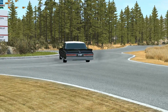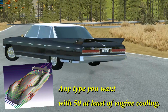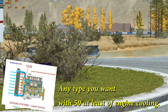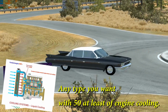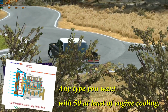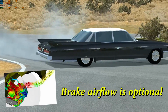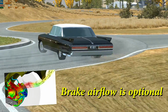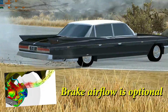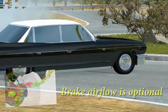The next bit is of course the aerodynamics. You can choose absolutely any aerodynamic option you want, any under tray you want, except of course the engine cooling needs to be 50 at least, because 50, that's the default, to make your engine run normally without overheating. So 50 at least for the engine cooling. Brake airflow, it's up to you. If you want to cool your brakes, you can go any percentage or any point you want. If you don't want to use that, you can just put it on 0. It's up to you, my friend.